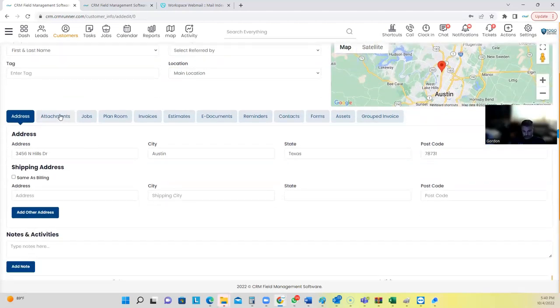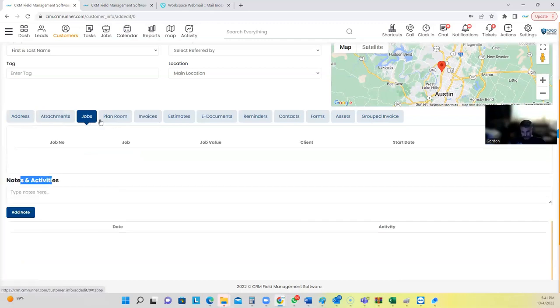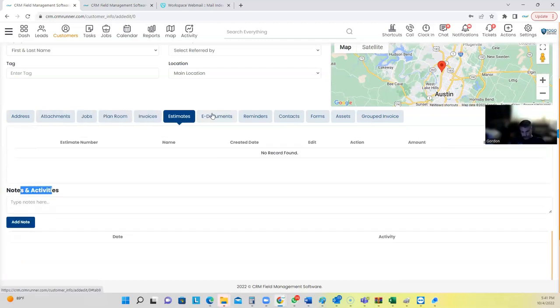Beside that, you can see a lot of other information. The cool part about CRMs in general is that everything is integrated and sits under the client. It's not like an Excel file separately, Google Calendar there, QuickBooks, everything a mishmash. So here everything is organized. The addresses, as many as you want, notes, any kind of attachments, files, images, calls, call recordings, SMS, voicemail, all the jobs, all the plans, all the invoices, estimates, electronic documents like DocuSign, reminders, contacts. You can create work order forms, and you can create asset management, like creating QR codes and sticking them on different things and tracking them.